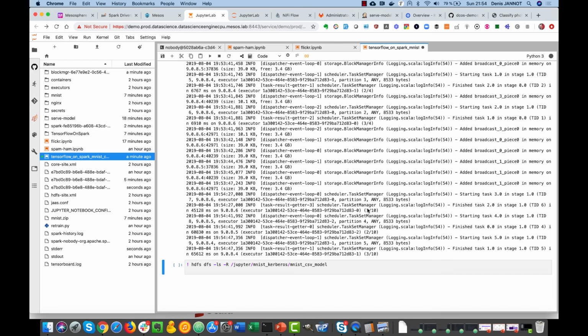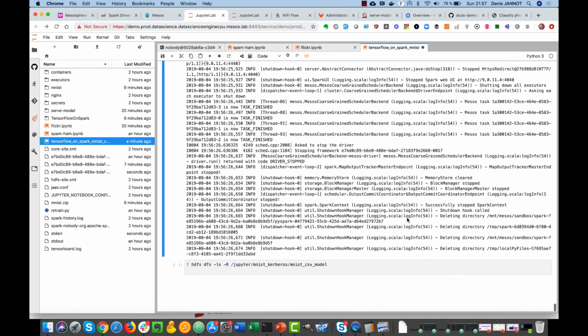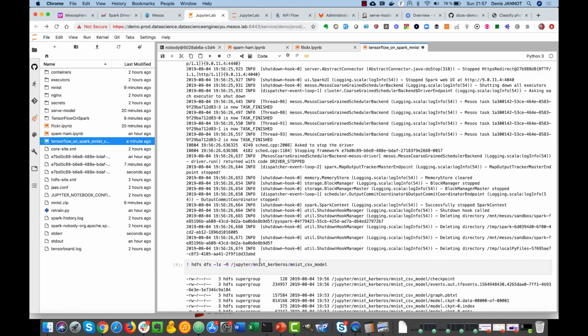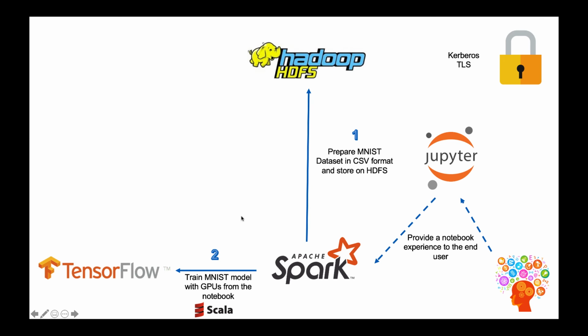So we see it has to get to the 10 steps there. So we see the job is finished now, and we can take a look at the HDFS cluster and make sure that the model has been created correctly. So the next step will be to do exactly the same, but with GPU. As you can see, same diagram, but we just use GPU.